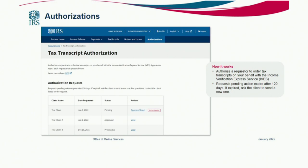You'll see here in the authorizations tab, you can see who has requested to see your tax records, the date that it was requested, what is the status of that request, and the action that needs to be taken or has been taken. In the future, we'll be looking to add the ability for a user to view and manage POA and TIA requests as well, in a similar fashion as you see here for IVES.